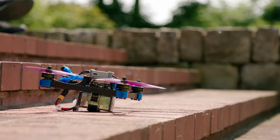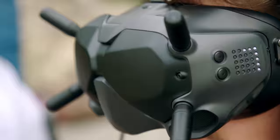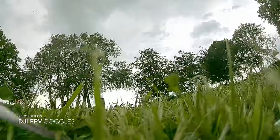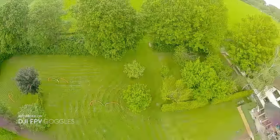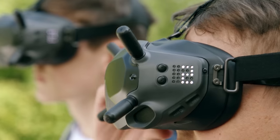The DJI Digital FPV system supports 8 channels, which allows up to 8 pilots to race simultaneously. The system is incredibly durable and delivers an uninterrupted video feed even when clipping objects. An easy-to-use audience mode lets spectators join the action.